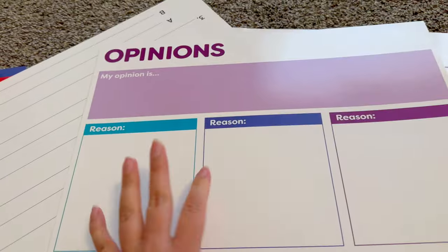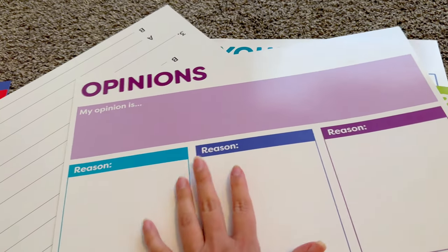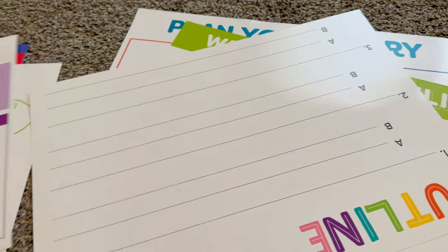Again, another blank notebook, and then it has the opinions. So my opinion is, and why he thinks what he thinks, which is something that we've really been working on. Like, okay, Ethan, why do you think that? What made you think that? And so I thought that would be good as well.